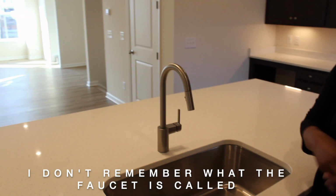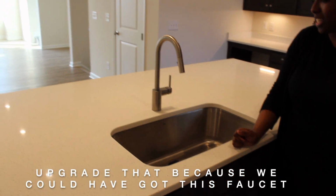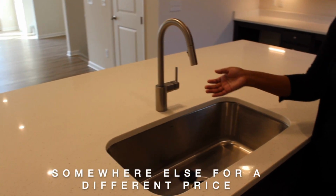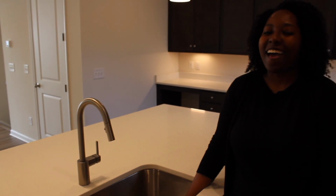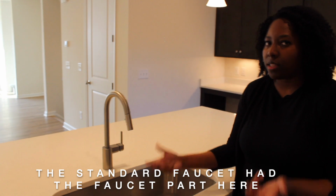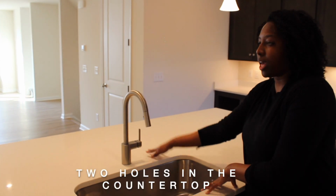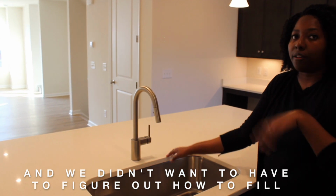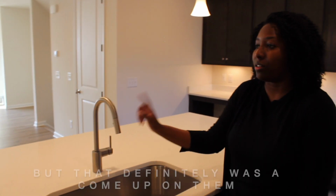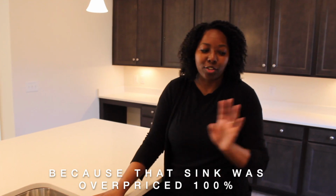I don't know what this is called, the faucet, but that was an upgrade, and honestly, we were not trying to upgrade that because we could have gotten this faucet somewhere else for a different price. I'm just gonna say the faucet was overpriced. The reason we decided to upgrade was because the standard faucet had the faucet part here and then the sprayer here. So they would have had to drill 2 holes in the countertops, and we didn't want to have to figure out how to fill that. So that's why we went ahead and upgraded to this faucet. But that's definitely a come up on them, because that sink was overpriced 100%.